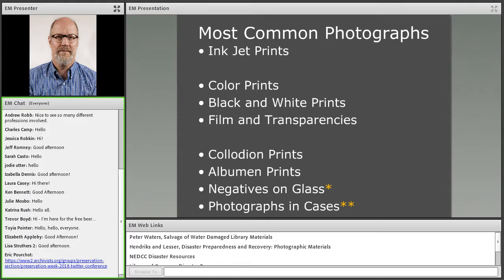So when we're talking about 20th century photographs, really inkjet prints are by far the predominant material. They're the things that you're doing from your printers at home, at work, and most of your color photographs now are going to be inkjet prints. It isn't exactly true, but broadly speaking, you should be worried about inkjet prints because, as we'll see, they're very sensitive to water. And that's your common 21st century material.